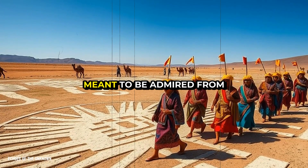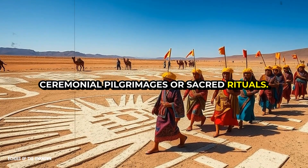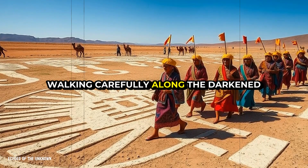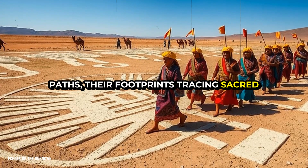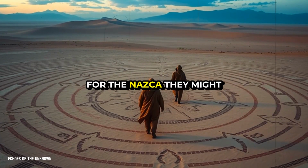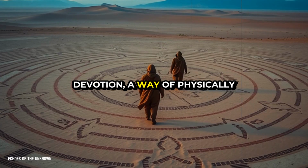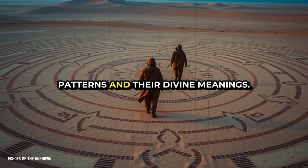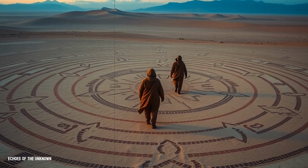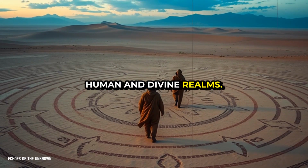But these lines weren't just meant to be admired from above. They may also have been walked upon as part of ceremonial pilgrimages or sacred rituals. Imagine a group of Nazca people dressed in ceremonial attire walking carefully along the darkened paths, their footprints tracing sacred shapes in the sand. To us, these designs are monumental works of art, but for the Nazca, they might have been seen as pathways of prayer. Walking these lines could have been a profound act of devotion, a way of physically connecting themselves to the sacred patterns and their divine meanings. It's possible that each step was accompanied by chants, offerings, or other ritualistic acts, creating a moving ceremony meant to bridge the gap between the human and divine realms.